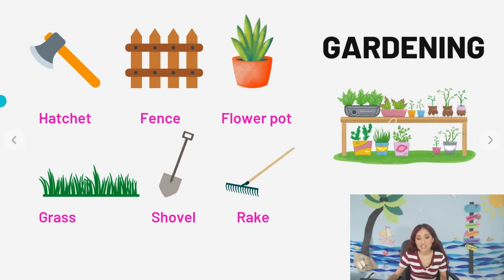So we have hatchet, fence, flower pot, grass. This is the grass, like the little green plants, that's the grass. Shovel, and rake. One more time: hatchet, fence, flower pot, grass, shovel, and rake.